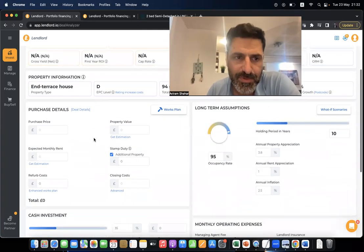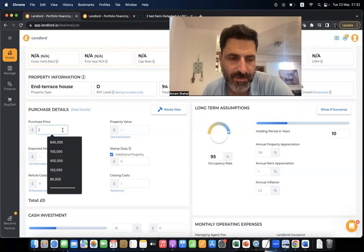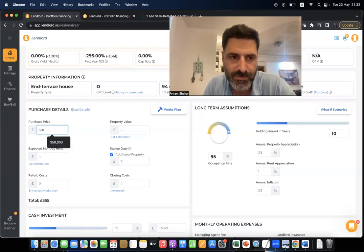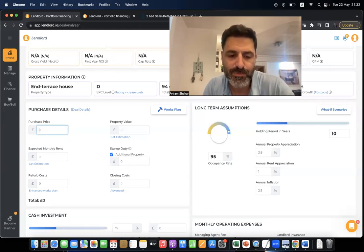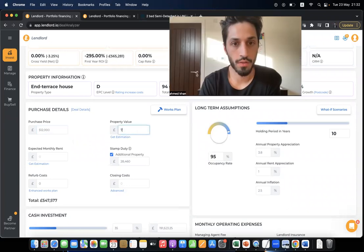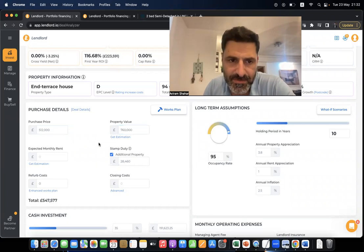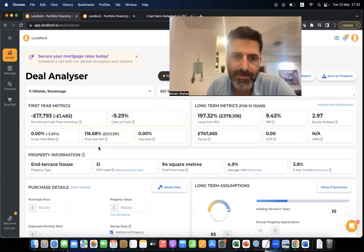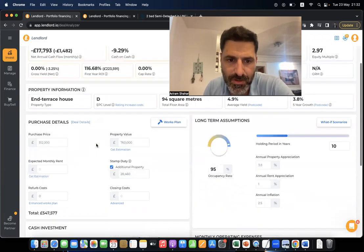Okay, so the first section is the purchase details, very similar to the flip analyzer. Here I would put in the purchase price. It's interesting because we can either put the actual purchase price, that was 350. You know what? I will put it together with the refurbishment and even together with the purchase costs. So this will take into account the current value, which is 760. So you will see the profit in the first year. Yeah, that makes sense.